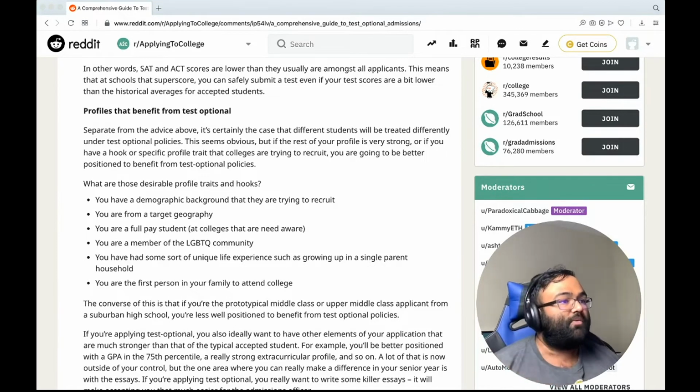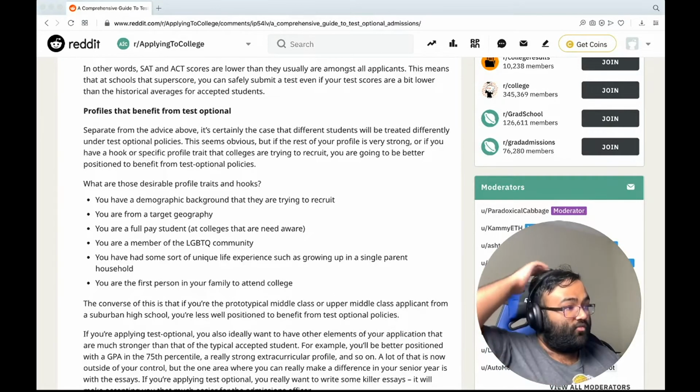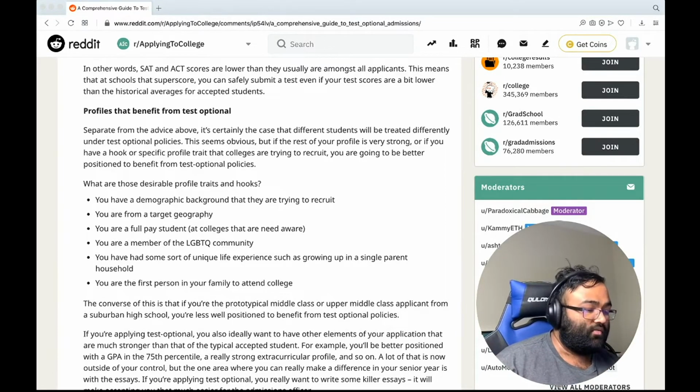If you're just a prototypical high school student, you've had a couple of chances to take the SAT, whether it's in your junior fall or your senior spring, right? You're going to be much less well positioned, particularly at those selective colleges that we've talked about before. So in general, if you are just a typical student without one of those hooks that I talked about, the tests are a lot more critical for you than they are for someone else.